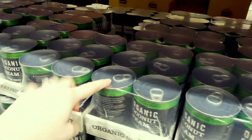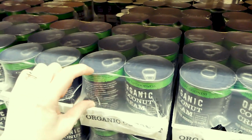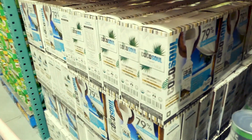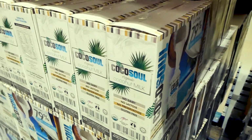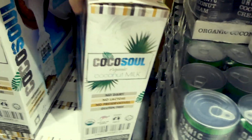Coconut cream is also really good to have on hand for baking. So you get 6 400 ml containers, and this has a lot of coconut cream in it, for $13. And then coconut milk as well. So you do have to be a little bit careful because these ones often have thickeners. So I wouldn't be drinking it all the time.